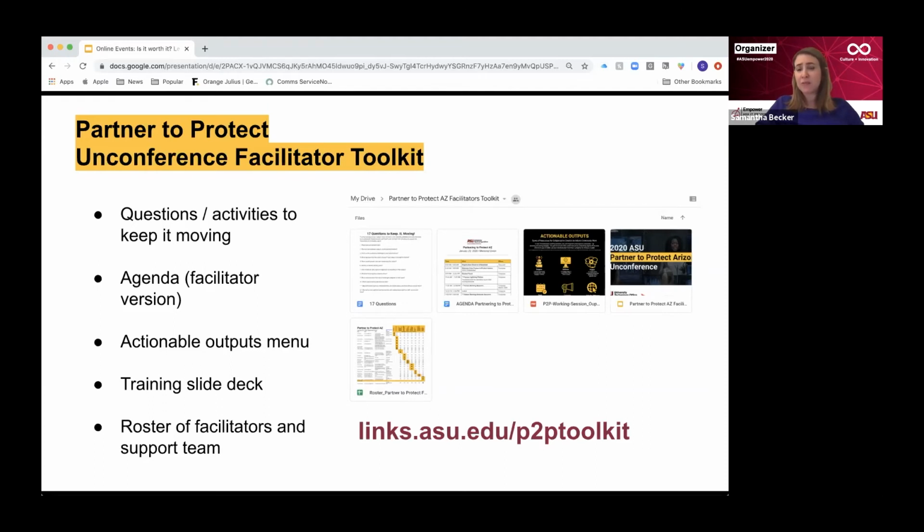Christina referenced some of these resources that we've already shared. In this toolkit, and in a toolkit that you may think about building for your presenters and facilitators, are questions and activities to keep it moving, because we know sometimes people are just terrified of silence or the blank page. So how can you empower your facilitators to keep conversations flowing when they get stuck? Well, we've created a broad set of questions that can apply to numerous situations. You can be thinking of your own to pass on to facilitators.